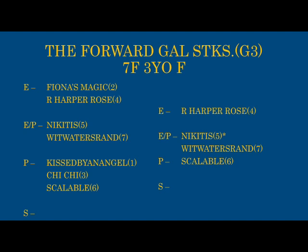She's got Tyler Gaffalione, which is a different kind of advantage. So Fiona's Magic will have some company trying to get on the front end, and there's some things to like here. I just kind of prefer others a little better.